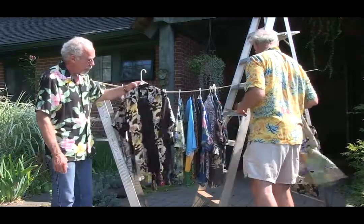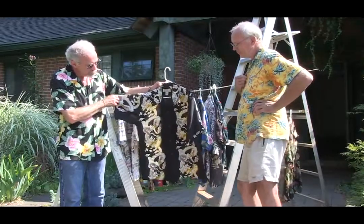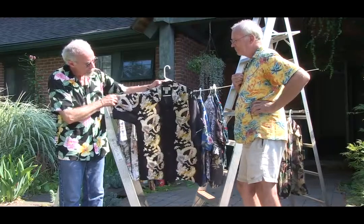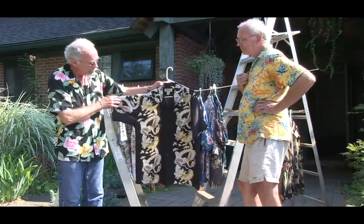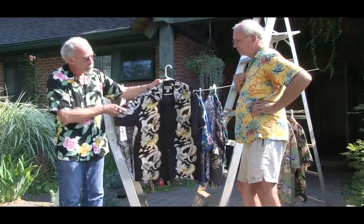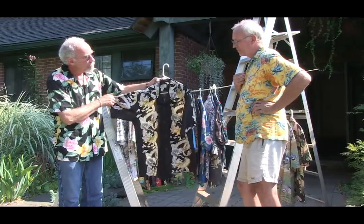Now, along with this is one of the theme shirts. This is the dragon and the tiger. This probably comes from China or Japan. This is the animal motif. It's an Avanti from Hawaii, and it's rayon.